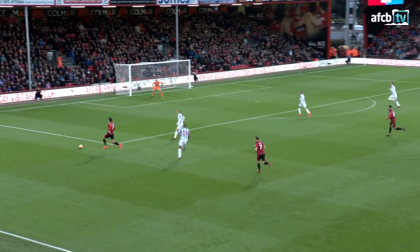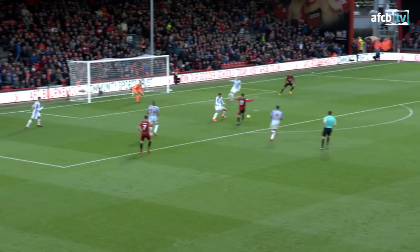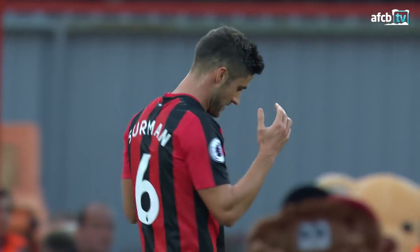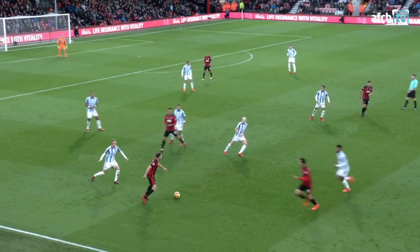Cherry sweeping forward here. Daniels down the left side of the penalty area. Callum Wilson deep into the box, running onto it. Servant tipped over the crossbar. Yes.